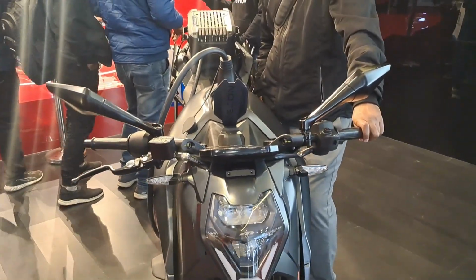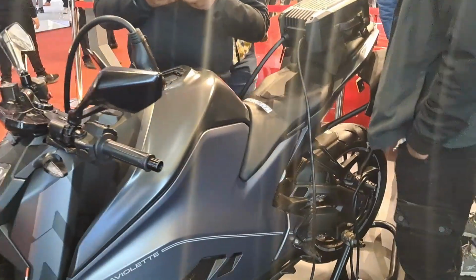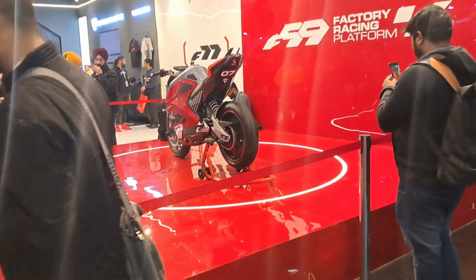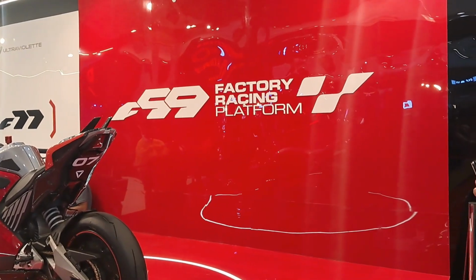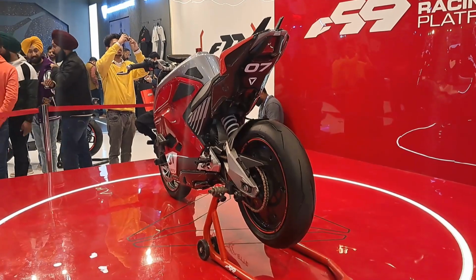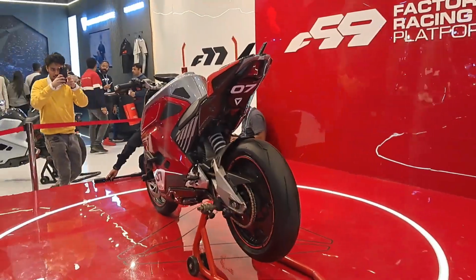Okay, so the battery gets charged from a tank. Okay, see that? That's the, what do you call it, adapter of some kind. Comes down to the battery. So sick, that's so cool. I love this. Super bike, ultraviolet racing factory platform. I really love the way the electric bikes are going. Those are slick tires. That's just so cool.